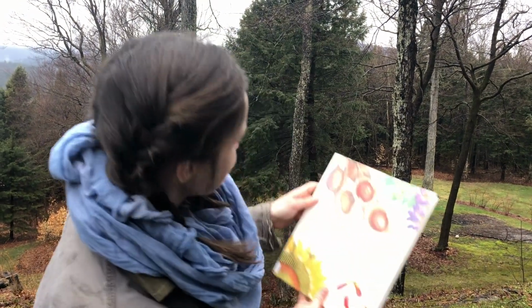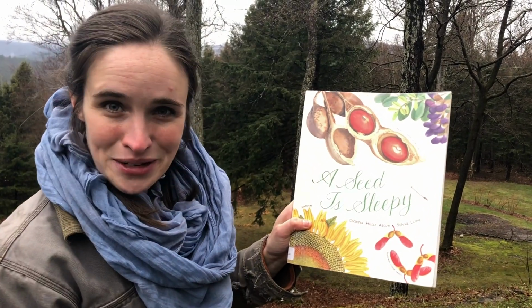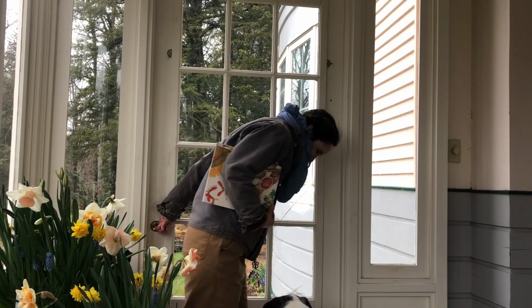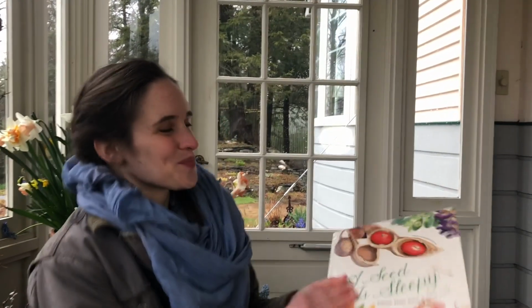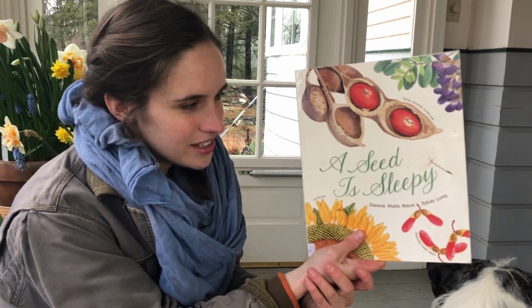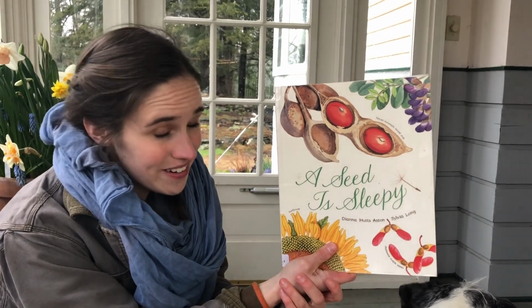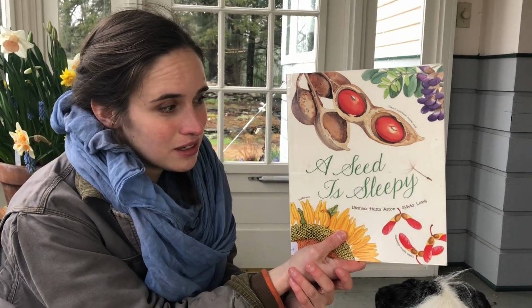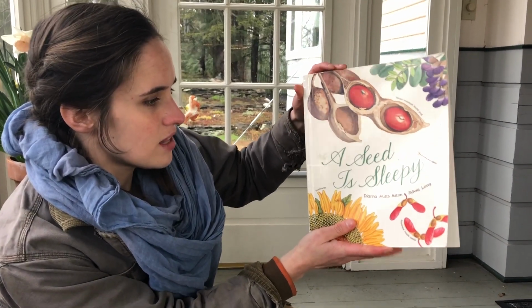So now that we're really feeling like seeds, I was thinking that we could read a book to learn more about seeds. This book is called A Seed Is Sleepy. Let's go and read it. Here we go. A Seed Is Sleepy. Did you feel kind of sleepy when you were pretending to be a seed? Apparently, seeds are sleepy, according to the title of this book. It's by Diana Hutts Aston and Sylvia Long.